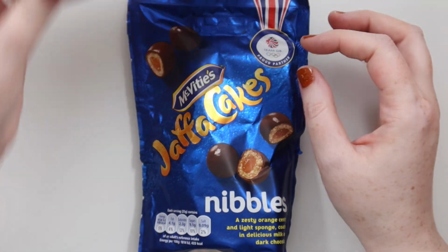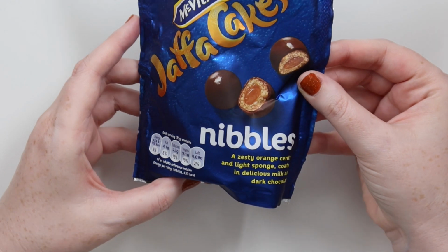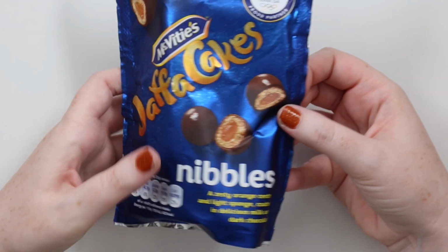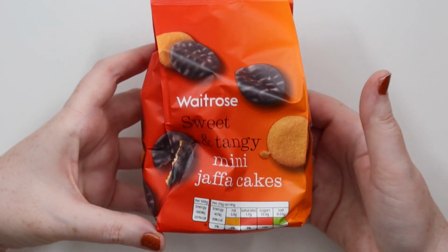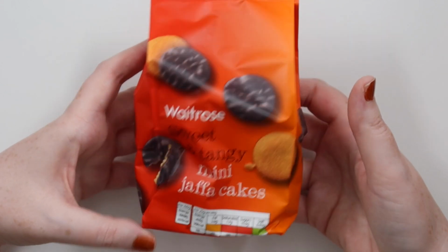I take them as biscuits, but we also got these little nibble ones. Yeah, so they're just like a little nibble version. I don't know, I'll try them out. I feel like Cadbury does that a lot too. And then we have the Waitrose versions of mini Jaffa Cakes. So that should be nice too. I do like the mini Jaffa Cakes, they're pretty tasty.